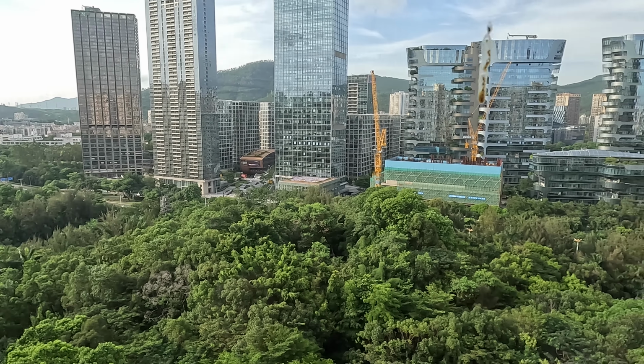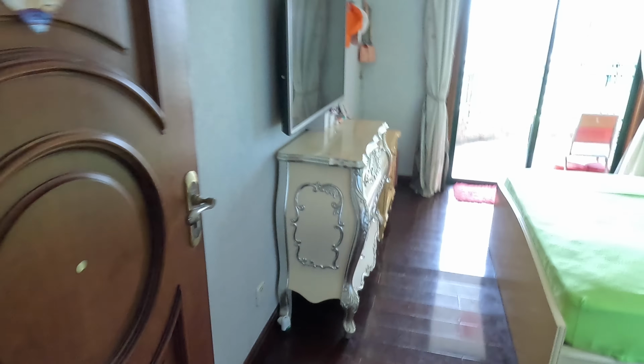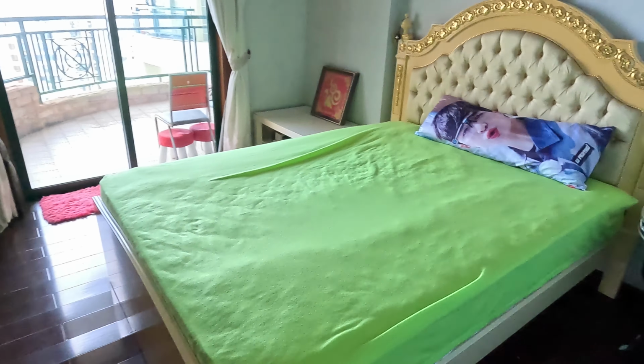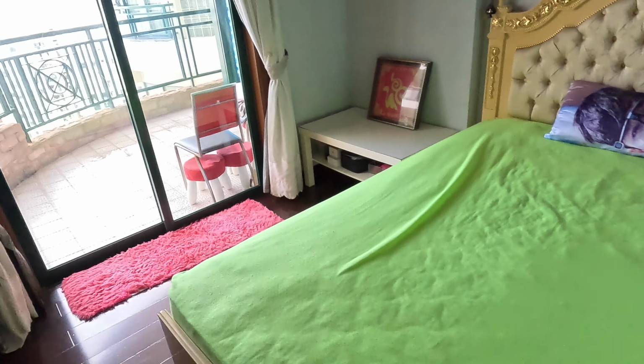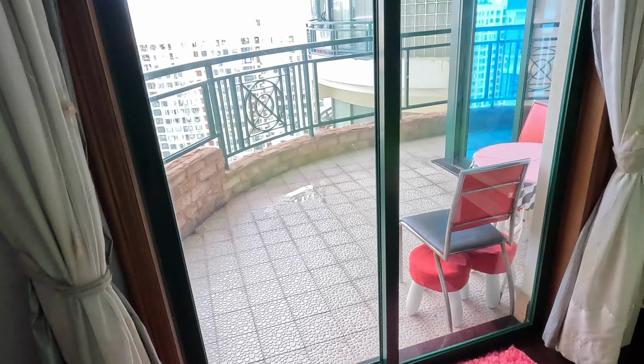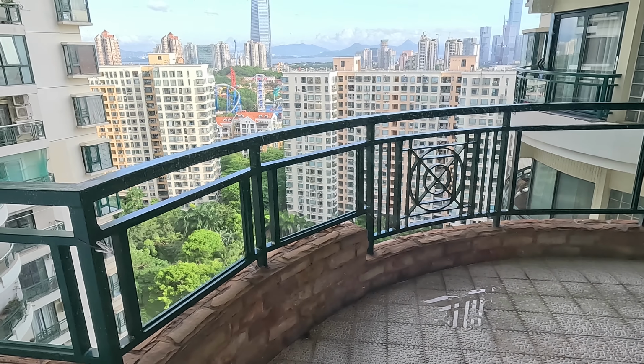Very nice view. Oh, here. This is the office. Okay. 这边就是我女儿的房间。Oh, this is her daughter's room. Well, she doesn't live here right now. She lives somewhere else, closer to her work and stuff. So, yeah, this is a little bit on the suburb side of Shenzhen.